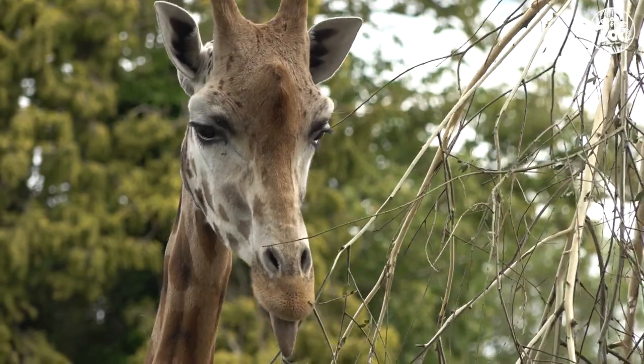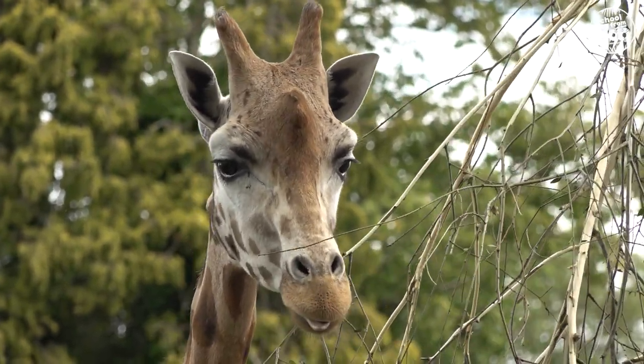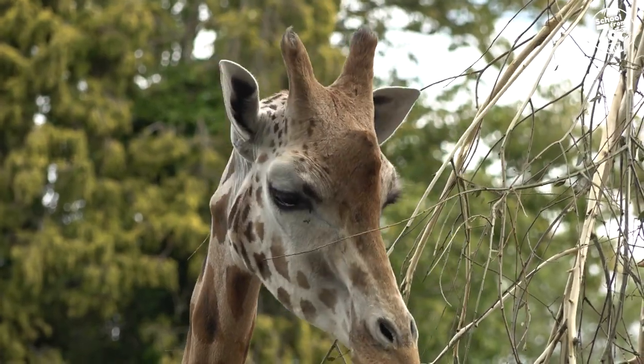Now I'm hoping that you've come up with the answer, giraffes. We've got 6 lovely giraffes here at the zoo. Okay, we've got 6 beautiful females, and they range from Florrie, who's our youngest, she's just a few years old, up to some of our oldest giraffes, which are teenagers. Okay, and giraffes in the wild would love to eat the leaves off of acacia.